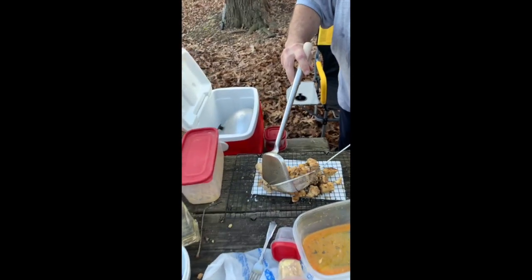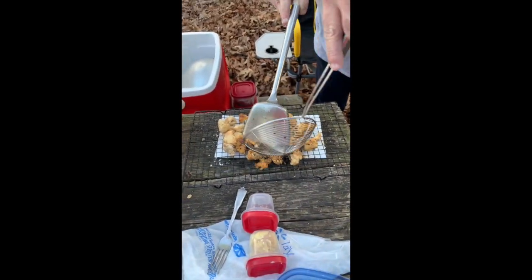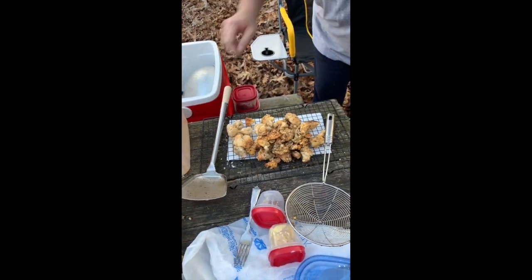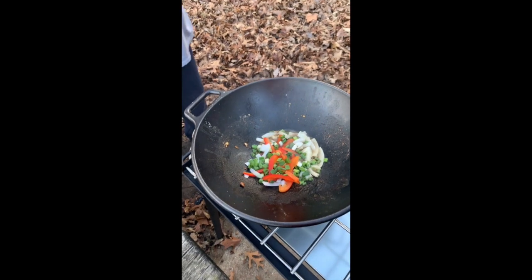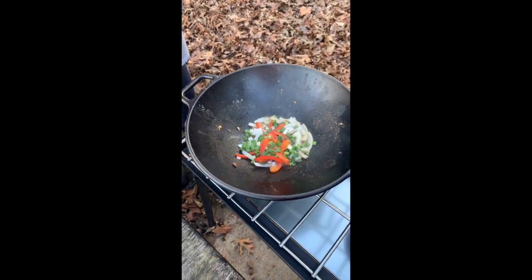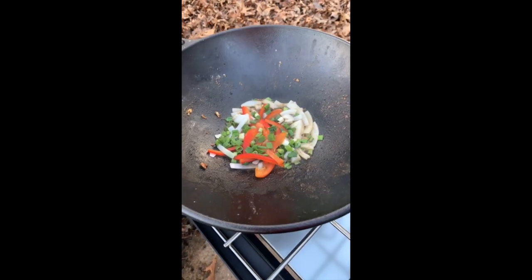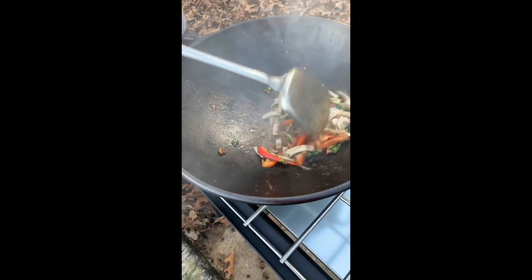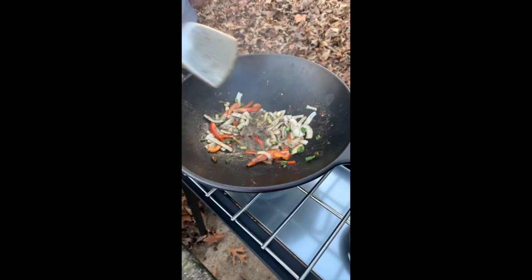All right, taking out the last third of the chicken. And it browned up nicely. Going to let that drain. Throw some vegetables in there now. Onion, red pepper, and green pepper. Or, green onion. Green onion. Yeah. Listen to that sing to you. Yep, you can smell it all working together.